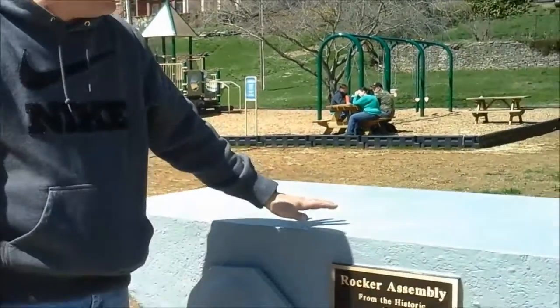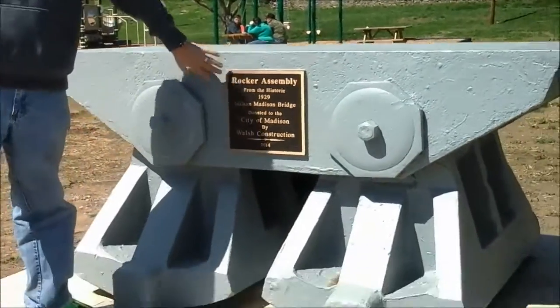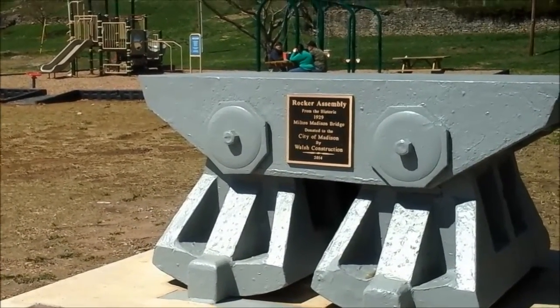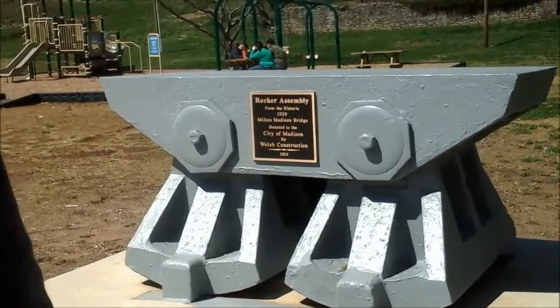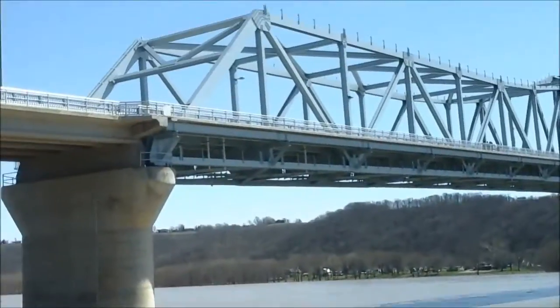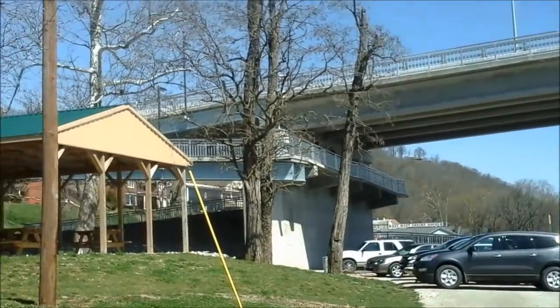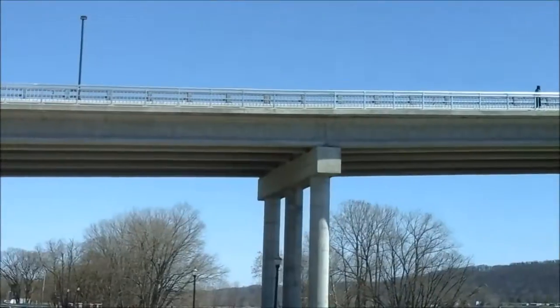Here's a piece of the original 1929 bridge. It's called a rocker assembly. I guess it let it move without breaking, and they kept it. And over here behind us is the brand new bridge. You can see there's a catwalk, and you can walk, and you can jog. We've been up there. We've walked across it. It's a tremendous thing. I highly recommend it if you're anywhere near downtown Madison.